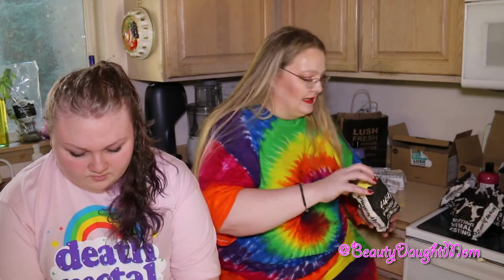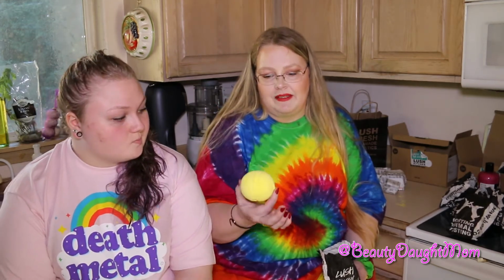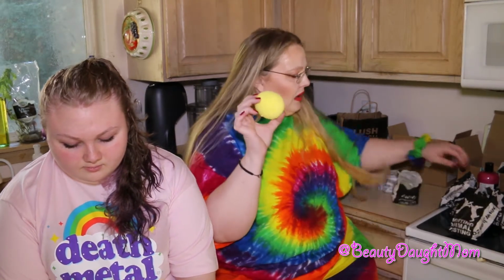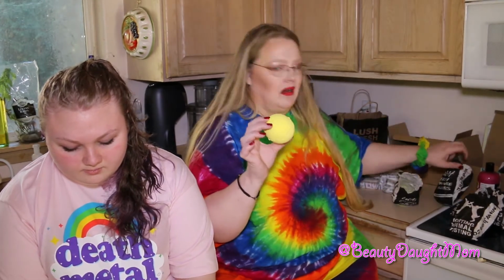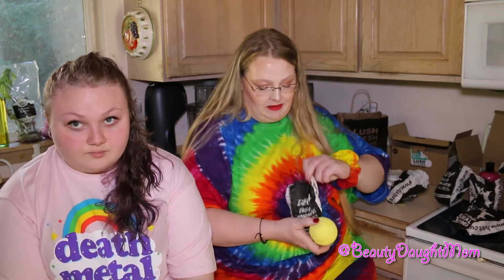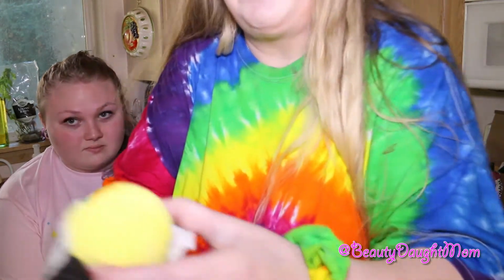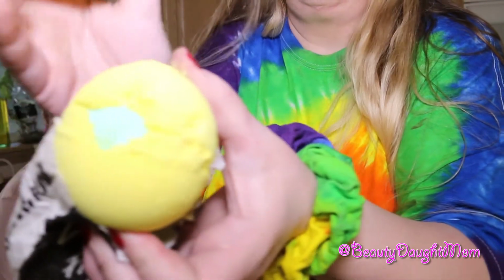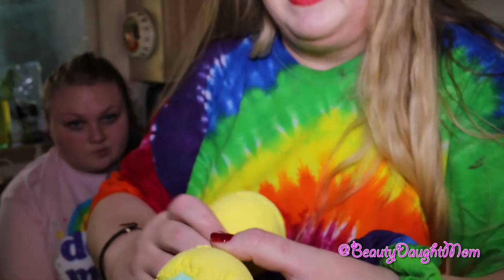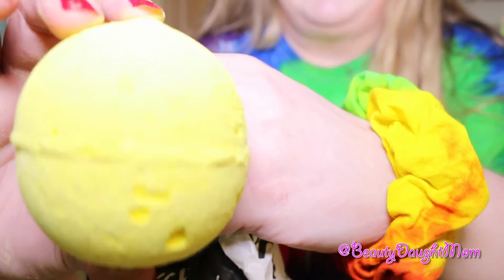Wonderful. Now I bought 2 of these. I'll tell you, I wasn't really sure what to think of the Fizz Banger. More than anything, I've noticed all of their bath bombs hold together wonderfully. I've never had a problem with them, but I have had a problem with the Fizz Banger. And this is why. As you can see, this is brand new, and it's completely crumbling apart, broken apart. So the only one I've ever had this trouble with is this particular bath bomb, the Fizz Banger.